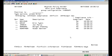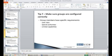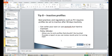So all I would have to do in this case is simply run fixit, and it would fix it. Now, if you don't want to run fixit, if you would prefer to fix these profiles yourself, not a problem. You can do that. The next time you run the compliance check, it will be in compliance. But we have that option for you if you want it. Okay, so that's making sure groups are configured correctly.